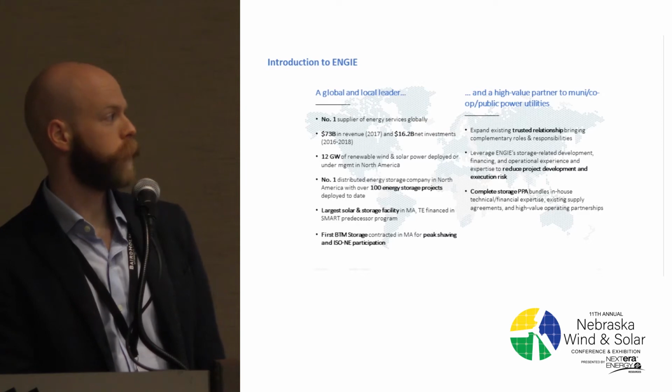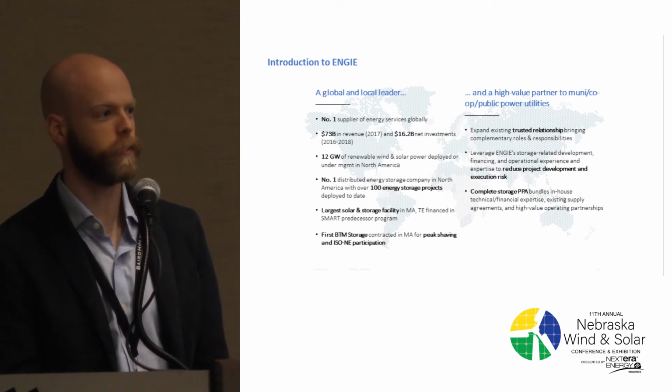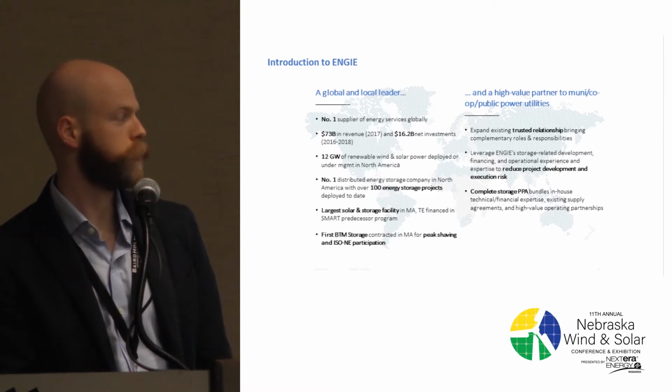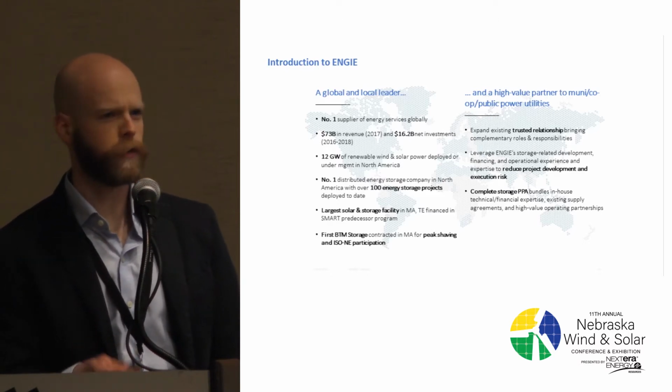We have the largest solar and storage facility currently in Massachusetts. I suspect that will change in the next few years as the SMART deployments begin to roll out. And then we also have the first behind-the-meter storage project in Massachusetts for peak shaving and ISO participation. I'll get into some more details later if you guys have questions about ENGIE.